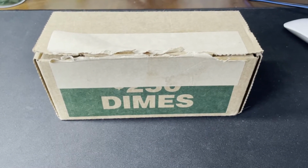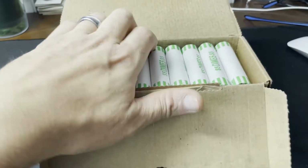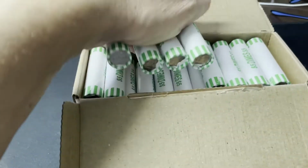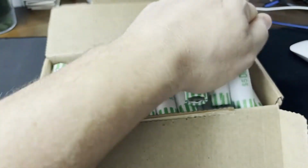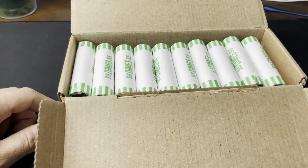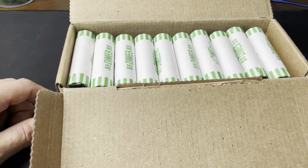Yep, here we go again. The cool thing is of course, before I left the bank, I popped this open because all the boxes I've been getting have been circulated. And guess what, guys? We've got circulated quarters. I'm sorry, not quarters, dimes. So I'm hoping at the end of this, we will be able to wrap up this dime o'clock video with something, because we have not had great luck, but we've never had great luck with dimes.